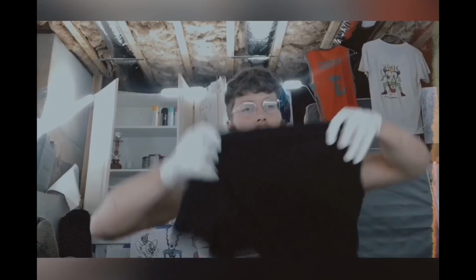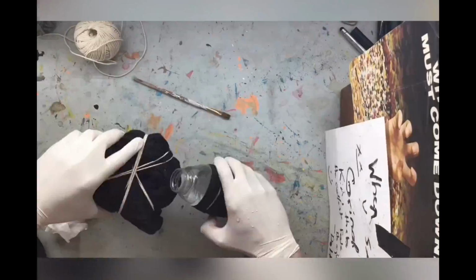I'm gonna be doing something a little different. Just gathered this random bag of clothing from my house. I have this plain black tee, another H&M sweater. I just got these two hats.